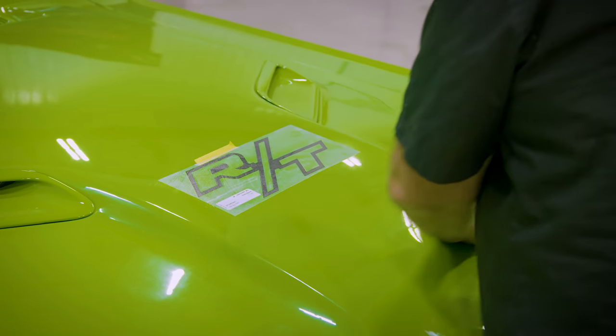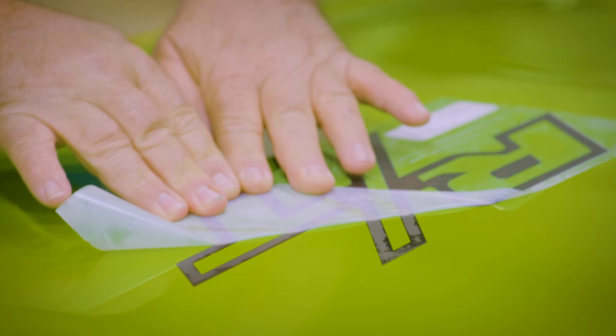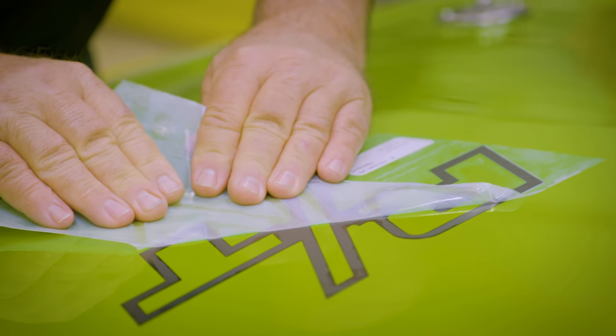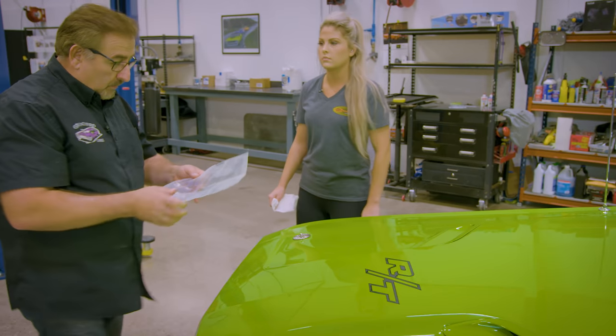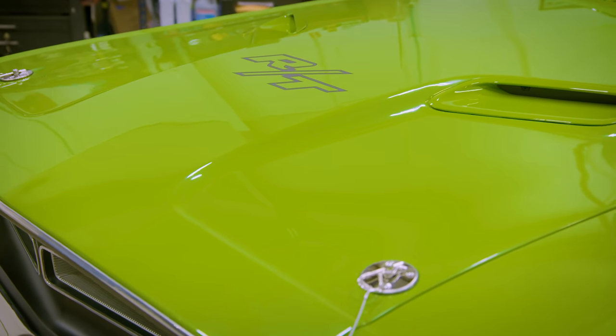Once we have that laid down, we can pull up our edges of the backing paper. And you still want to move kind of slow, but that's what's nice about that gel that they provide, for these smaller decals especially, it's awesome. Yeah. Because look at that. If that was my own solution, I would have had to wait a couple hours to be able to pull it off of there. Yeah, looks good. Yep, I like it. Yeah, this is a cool car.